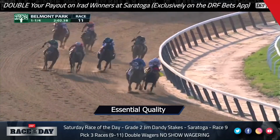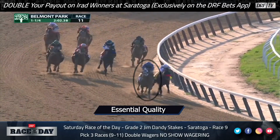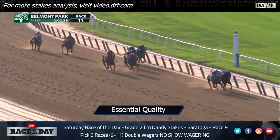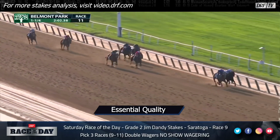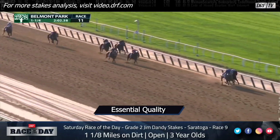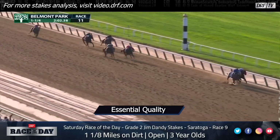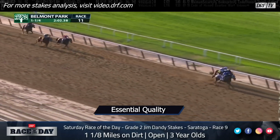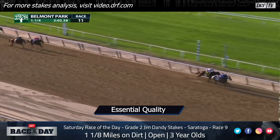Here he is winning the Belmont Stakes in a big performance against a good 3-year-old in Hot Rod Charlie. The pace was fast. Essential Quality commenced a 4-wide bid at around the half-mile pole, got himself right into contention, and this is just a thrilling stretch drive. 2 very good 3-year-old colts, but Essential Quality keeps his mind on his business. He's a true little professional. Yeah, he really is. This is a really good performance.